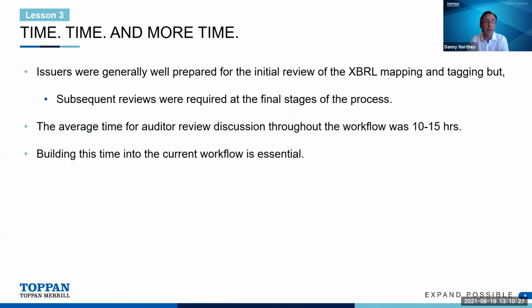So lesson three, again, a common theme throughout the process, it's all about time. As generally expected, time was required for the tagging process, particularly the initial mapping. And obviously the whole point of this was to build that process in advance. But what we also found was that there was additional time needed for the subsequent reviews at the final stage of the process. Now, I know you've got experience on this, but what was your particular experience on the review process? And do you want to provide a little bit more detail on these subsequent reviews?